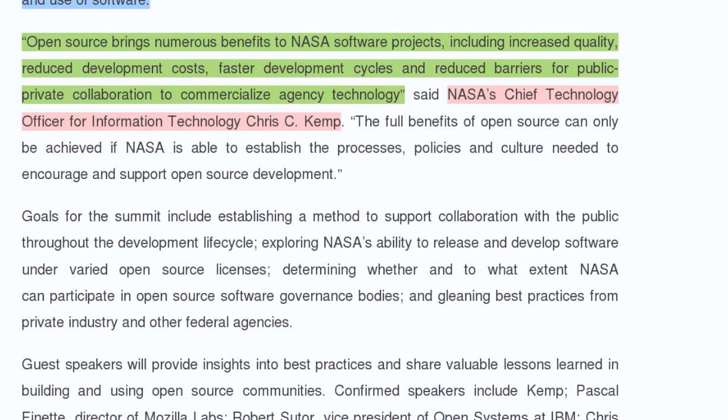It says, open source brings numerous benefits to NASA software projects, including increased quality, reduced development costs, faster development cycles, and reduced barriers for public-private collaboration to commercialize agency technology. And this is coming from NASA's Chief Technology Officer for Information Technology, Chris Kemp. He says the full benefits of open source can only be achieved if NASA is able to establish the process, policies, and cultures needed to encourage and support open source development. Seriously. Wow. The guy gets why open source is valuable, and he gets what they have to do to participate in a community to invest.